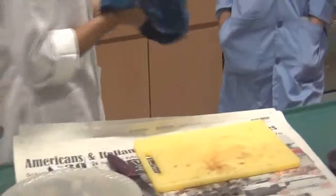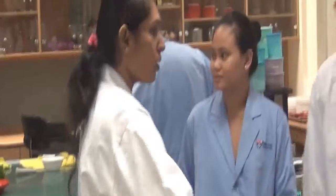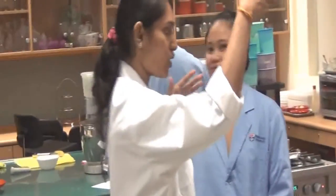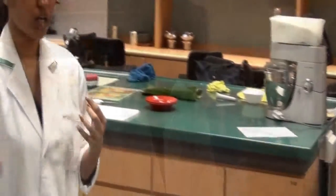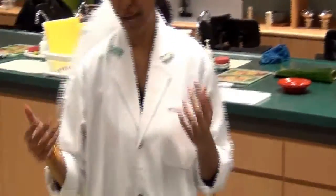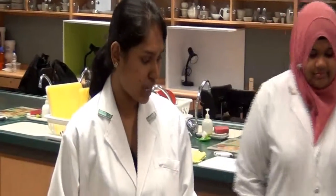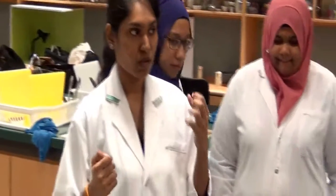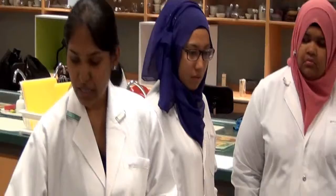Okay, so now I want to teach you how to pound. I said earlier, this is a Nyonya dish, right? Okay, so maybe y'all can move over to this side. We're gonna do the pounding. I would prefer that you pound the chili first, because you want to control the texture of the sambal, right? So you grind the chili first. The rest of the ingredients you can control the texture.